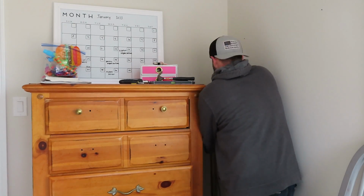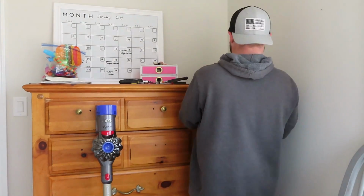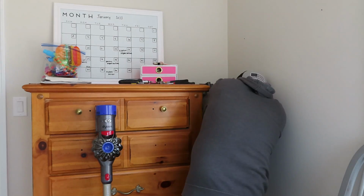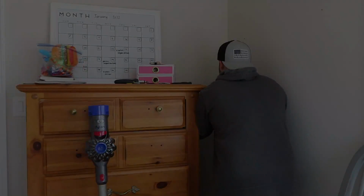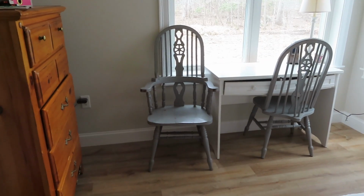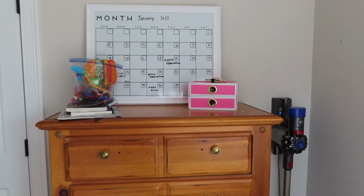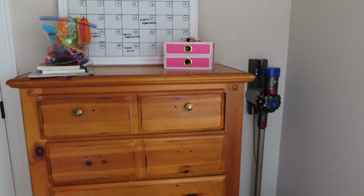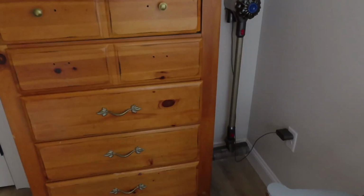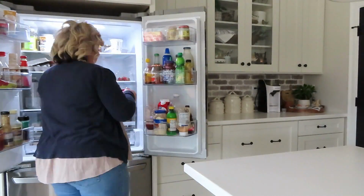Don't mind my calendar that still says January, but eventually I'll change it. But right now I'm just going to ask that Danny help me get this vacuum up on the wall. We had plans for this vacuum to be in the cleaning closet. However, where they put the plug, it just couldn't happen. So Danny went ahead and hung that up for me here in the guest room, and it is still kind of hidden behind this dresser here, which I'm thankful for, but I just needed it up off the floor.